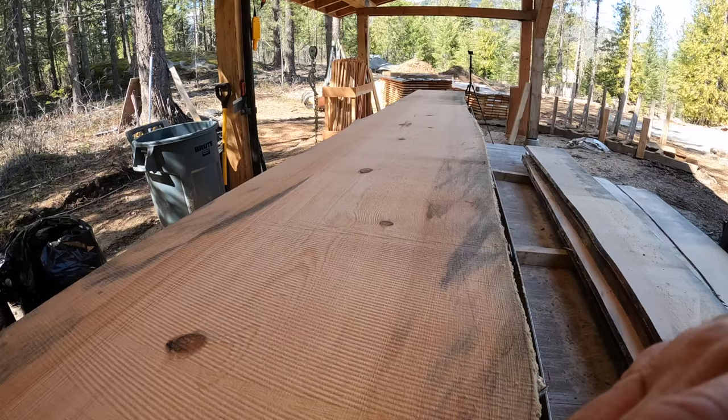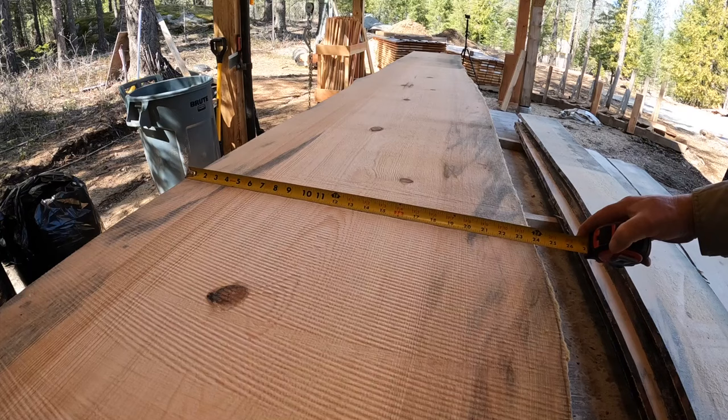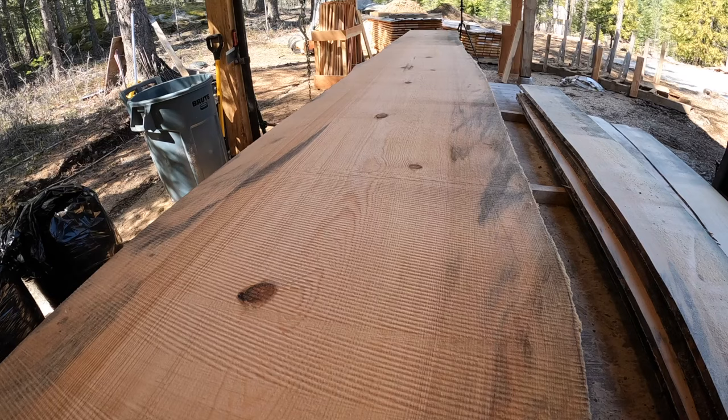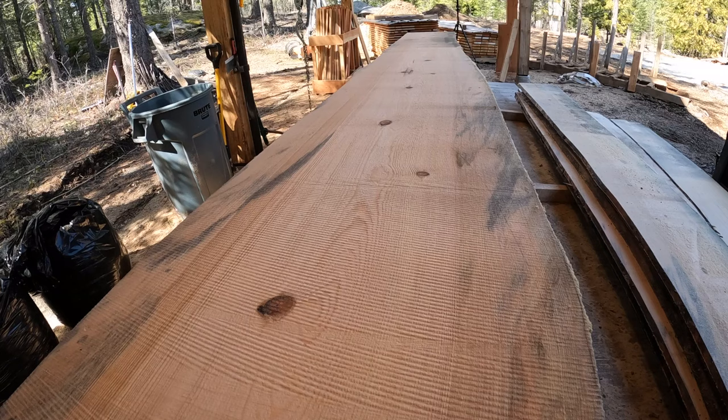I think on average it's gonna average about 21 inches wide down through there. So we'll see. You don't know with the crook and how the other side looks, but I mean there's a possibility of getting 18, 19 boards out of this one piece right here.